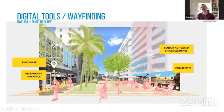Sensors might be in reaction to climate elements. So on a very hot day, there may be sensors that trigger shade systems along buildings to help cool down the buildings. It could also help trigger awnings to come out along restaurant fronts.